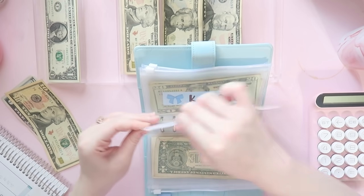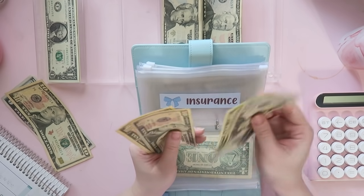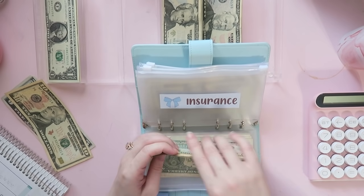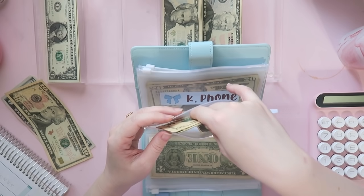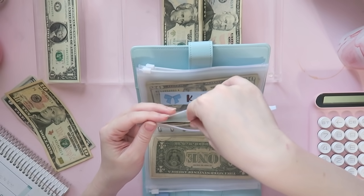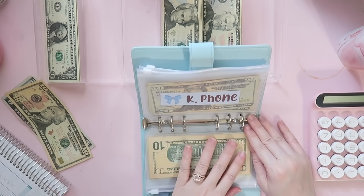Insurance gets 30. We have 20, 40, 60, 70, 80, and $90 for insurance. So my insurance was already taken out from our cushion, so I'm gonna repay that at the end.